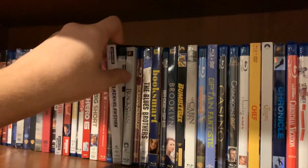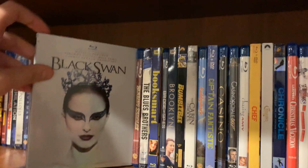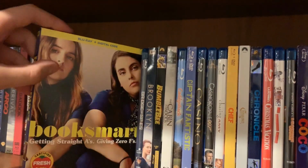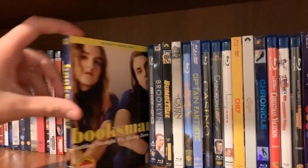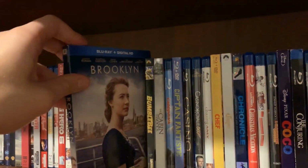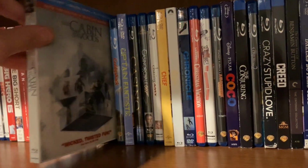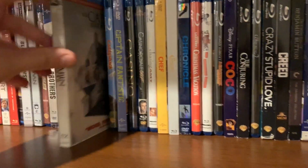Black Hawk Down. BlacKkKlansman, 4K on that. Black Swan. Blazing Saddles. The Blues Brothers. Recent pickup, Booksmart. This was a Black Friday pickup. It was like $10. Great comedy. Bridge of Spies. Brooklyn. Bumblebee. Cabin in the Woods, 4K. Love that. No, this isn't the 4K. What am I thinking? But love that slipcover.